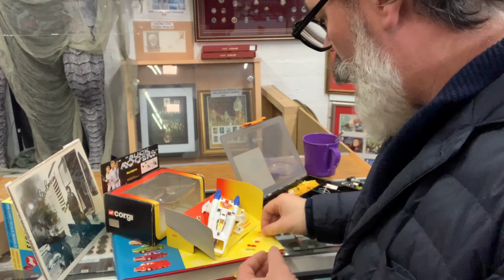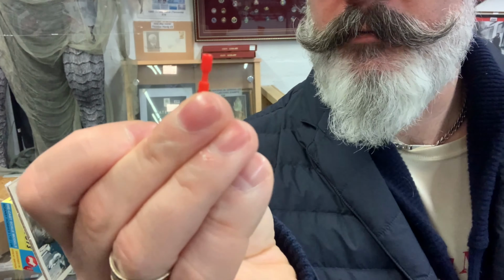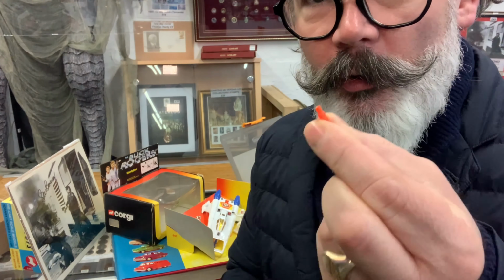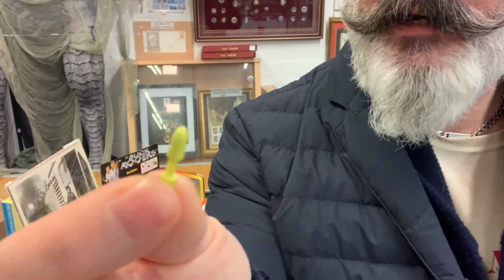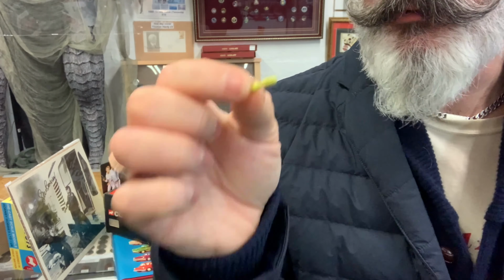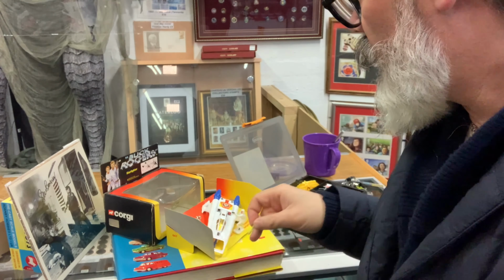So what I did was I took a bullet out of a Buck Rogers Starfighter and I chopped the end off it. Don't hate me, toy collectors. And I found that works really well. And I've also found these yellow things, which are a little bit too big to fit in the boot, but they do fire quite well out of it. So I think I'm going to try with either those or the doctored Buck Rogers bullets.